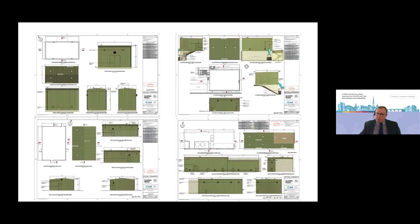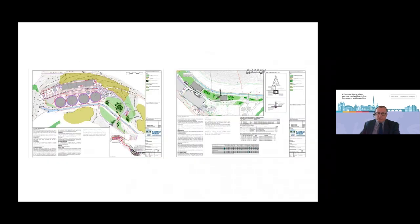This next slide, while busy, shows 4 of the submitted plans relating to some of the numerous buildings forming part of the proposals. In most part, buildings are coloured olive green, with the largest up to 16 metres in height at its highest point due to the ground levels. Next slide, please. These next 2 images on the slide show the respective opportunities for landscaping at both the filter bed site on the left and the existing water treatment work site on the right. Next slide, please.